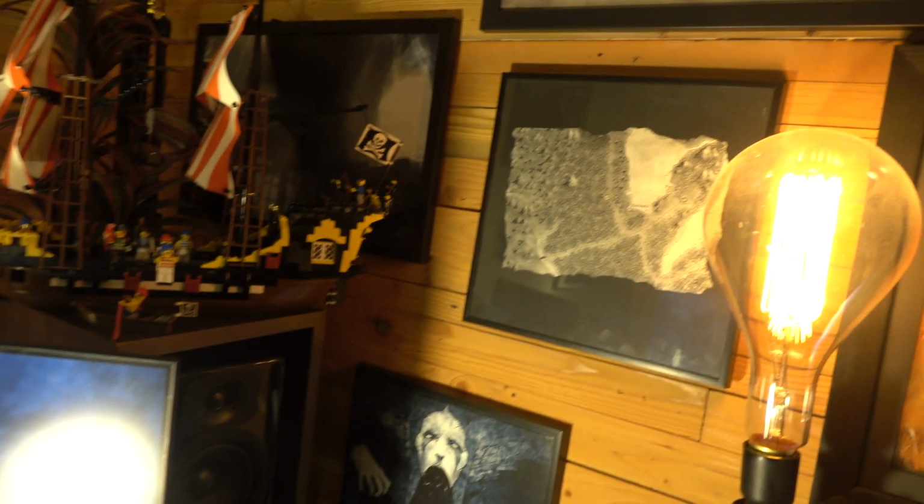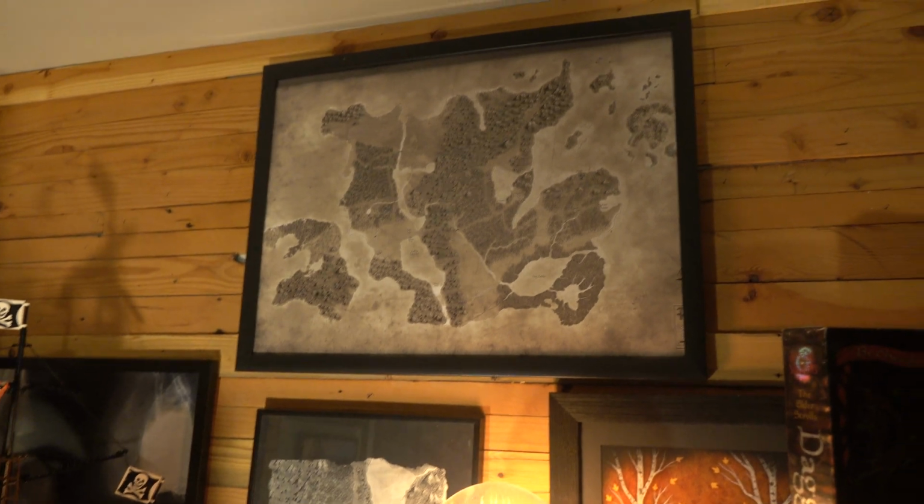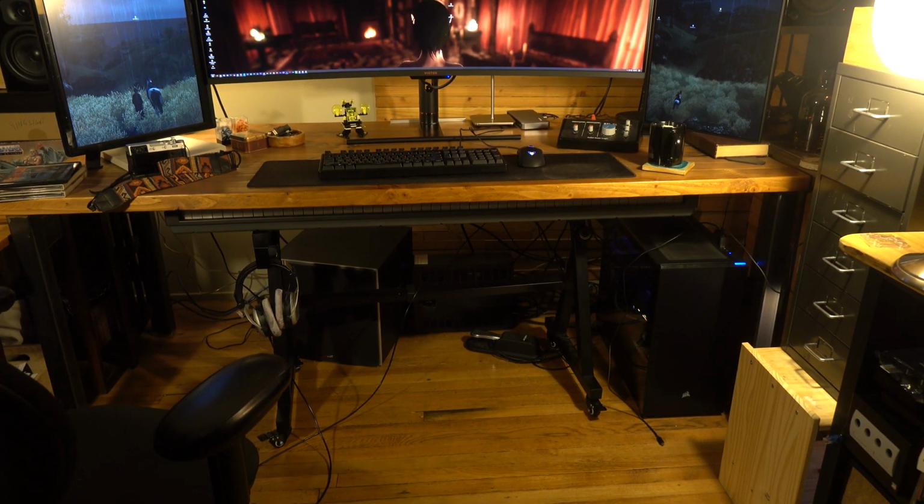And then that is a map from the game world that I've been working on. And there's the big world map up here on the top. That is my game world. Also got a huge UPS down there on the floor.